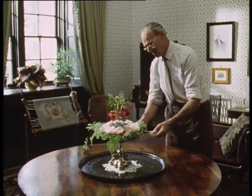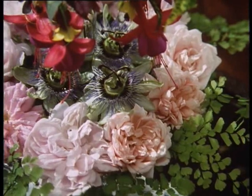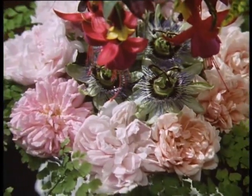Glass pedestals were popular with the Victorians. In this shallow crystal dish, pale pink roses and passion flowers are fringed with fern.